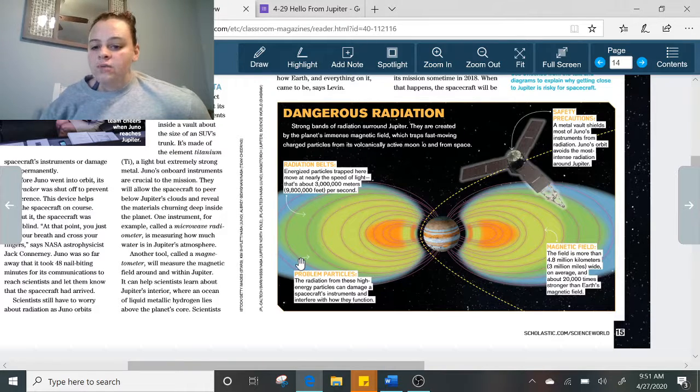Juno's onboard instruments are crucial to the mission. They will allow the spacecraft to peer below Jupiter's clouds and reveal the materials churning deep inside the planet. One instrument, for example, called a microwave radiometer, is measuring how much water is in Jupiter's atmosphere.